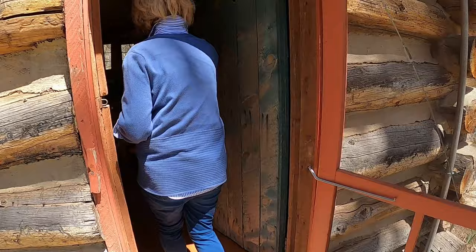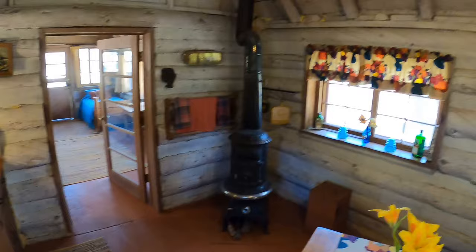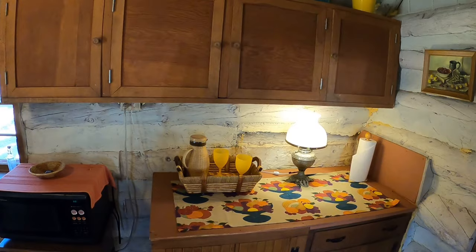Well, come on in, Wyatt. Let's check out the bunkhouse. Oh, wow. There's your chairs, Clayton. And this old furniture, just old country furniture, probably somebody around here made. So that chair is probably at least 15 years old. Yeah, well, I think we've had it about 10, 15 years. I love them. I like the color. Aren't they great?